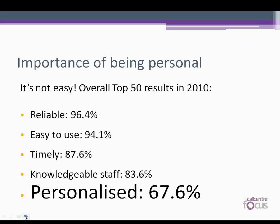Okay, so that's the important stuff. But we also know from our work on the top 50 that personalization is the hardest thing to get right. While the average performance scores for the 50 companies across the other factors that I mentioned, so the timeliness and reliability, the knowledgeable staff, all of those are consistently high, up in the 80s and 90s in terms of the performance score. But personalization scores are consistently the lowest across the board.